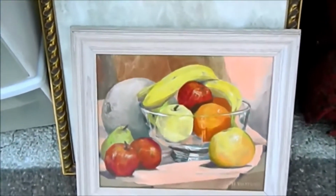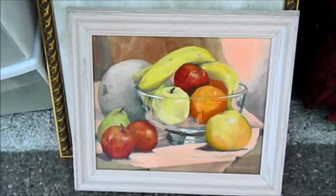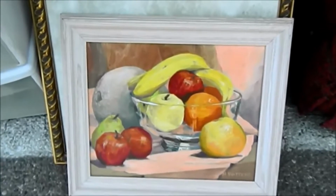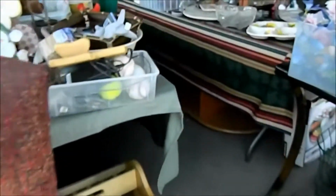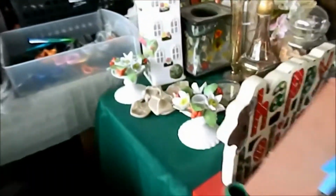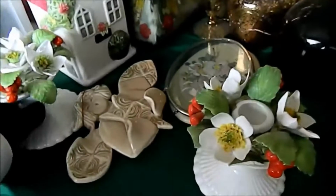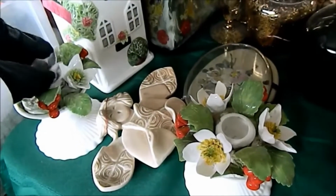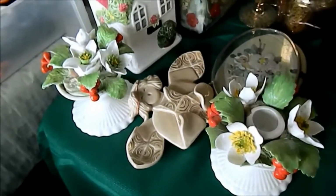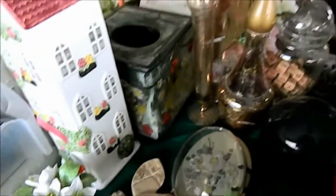You think I should buy this? I think that's stunning, those colors. I'm going to offer $3 on that. What else? Oh, yeah, these right here. Even though it's broken, I really like those, and I'm going to offer him a dollar for that. See if he'll take it. Do you think that's too low? I don't know.